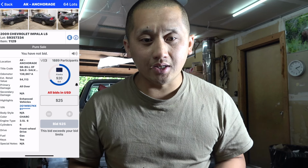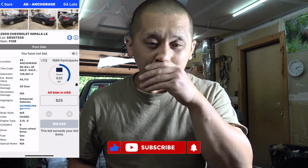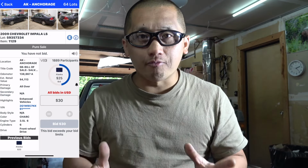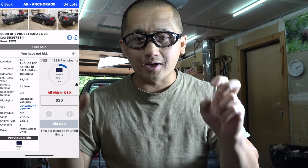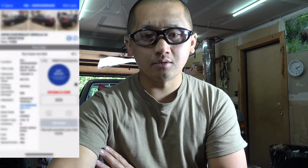Right now, we're looking at a 2009 Impala, and I'll show you guys a little bit of it. So we can pre-bid ahead of time, and so far I'm the only one who has bid on that 4Runner, which is $25, the minimum. Let's take a look and see what happened. Sold.